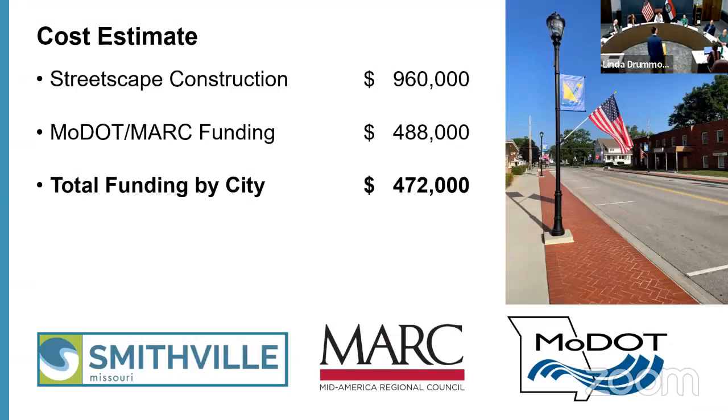And then the other main item is costs and funding. Right now we're looking at a cost just under $1 million, and the funding, as you can see there, is $488,000, which we're getting from this grant. So that brings the total cost necessary from the city's perspective to $472,000. Everybody knows costs right now are fluctuating and everything's more expensive, so we are going to continue to track this, and if there are any changes, we'll keep the city updated. But right now, this is what the costs are looking like.